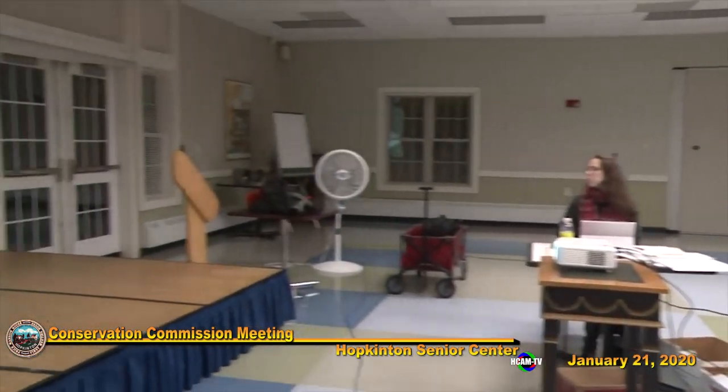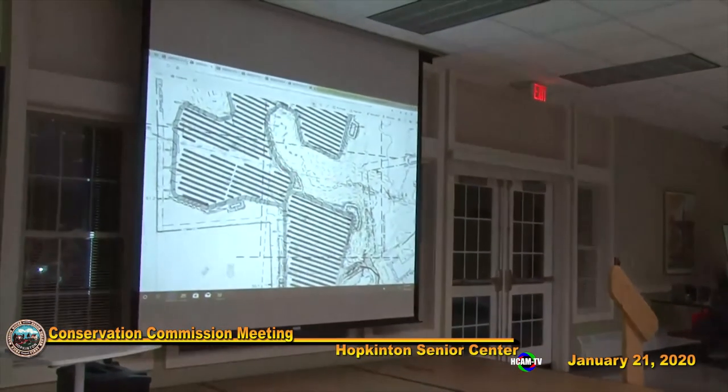As far as the Eversource project goes, we're not affiliated with Eversource. They're going to be working within their allowed easement, and I believe they received the permit through the Conservation Commission late last year. So that's for work through here, and I believe there are some wetland impacts. It goes all the way through, but where the wetlands are, it is in this area right through here.